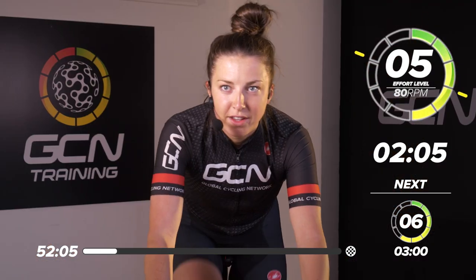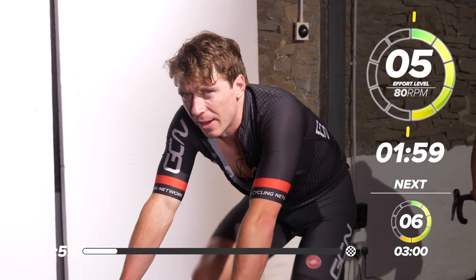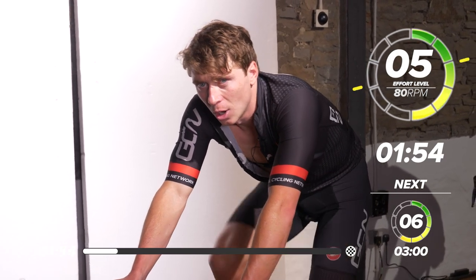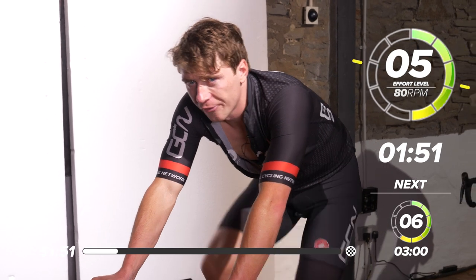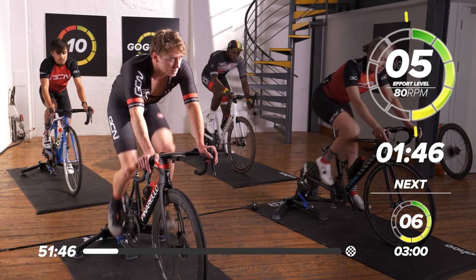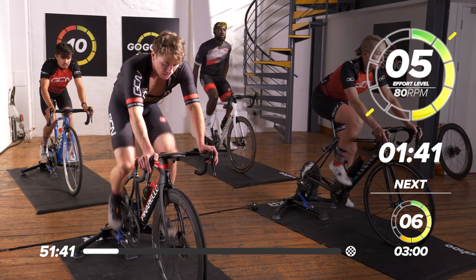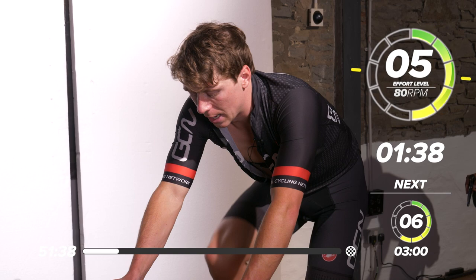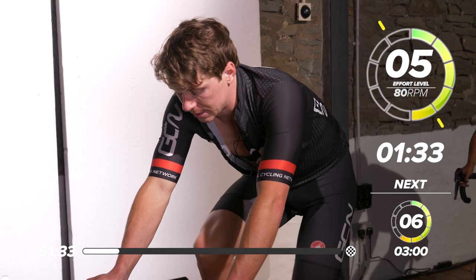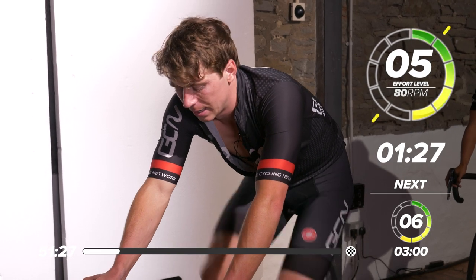Have you got any tips for us, Hank, for these 3 minute efforts? What I say about them, I think they're short enough to make it through, holding some good power, but they're long enough to hurt too. 3 minutes is always a good starting block when you're going into your threshold efforts. It's not a sprint, but it's also not 5 minutes. Nice time, but I know it's just going to get harder from here on in.